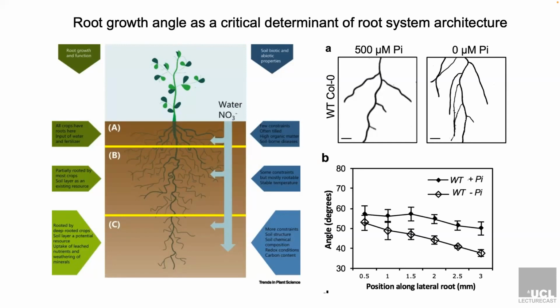When you remove the phosphate, then these roots start to grow really vertically. And that's just represented in one graph down there. So essentially, the amount of nutrient available to a plant also has an effect on root architecture and particular root growth angles.